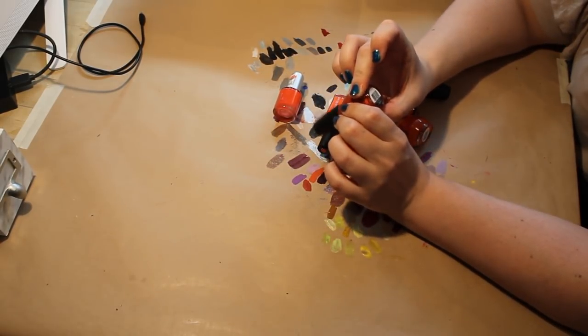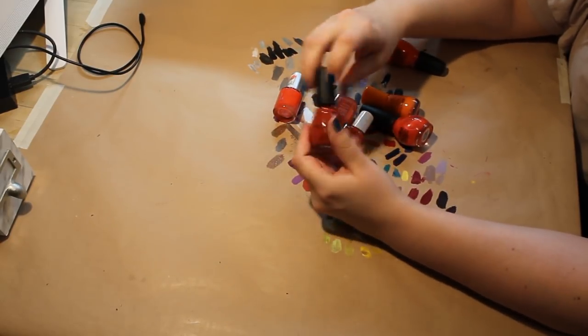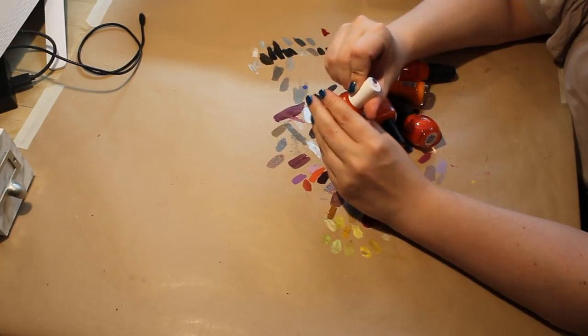This one I'm going to let go. This is Beau Brick. It's just a sort of bricky red, orange, burnt orange color maybe. I don't know. It's awkward. I think I bought it for a specific nail look and then never wore it again. This one's going to go.